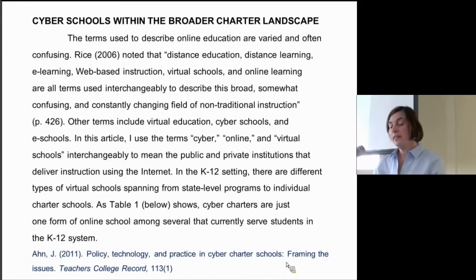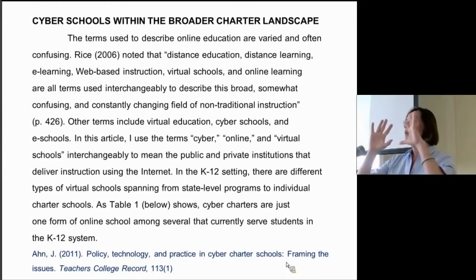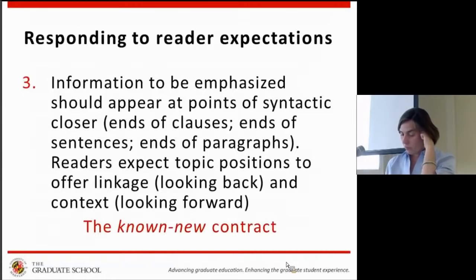So he's developing a point, but the bigger point is to define that term. What is the term that I'm using? The terms used, right? We use a lot of terms, here they are, here's the one I'm using. So each sentence contributes something, and the bigger point is lots of terms, here's the one I'm using. So you can see how that works.